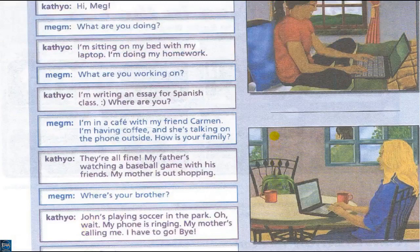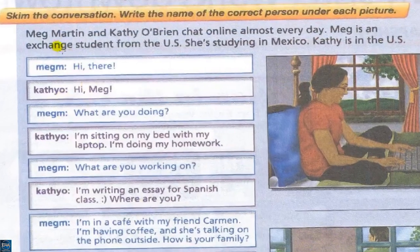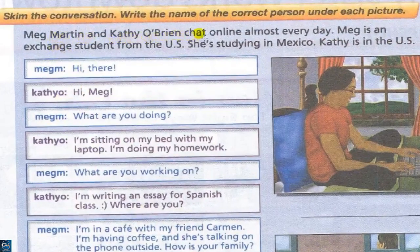Cassie and Megan are chatting on the internet. They are chatting online. Which one is Cassie? Which one is Megan? This is Cassie. Cassie, Megan. Let's read. Meg Martin and Cassie O'Brien chat online almost every day. Cassie and Meg are chatting together. Meg is an exchange student from the US. She's studying in Mexico. So Meg is studying in Mexico. Cassie is in the USA. Exchange student.